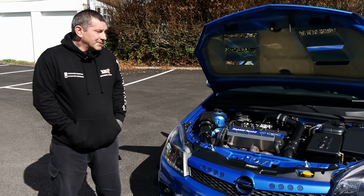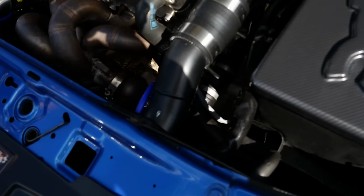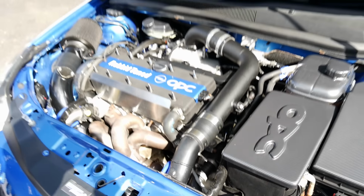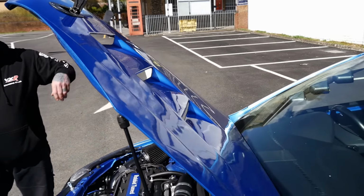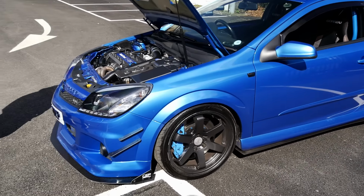You've got a screamer on it as well. Yeah, it's got the external screamer as well, pointing downwards, tucked way down in there. I had it going through the bonnet at one stage, but I wanted the fiberglass bonnet on there. That looks cool. I mean, visually the car looks stunning as well. Really nice colour. Nice low line kit on it as well, canards, everything like that.